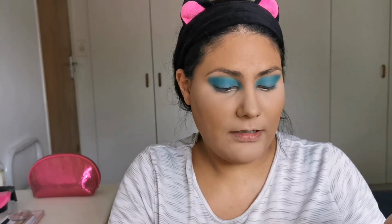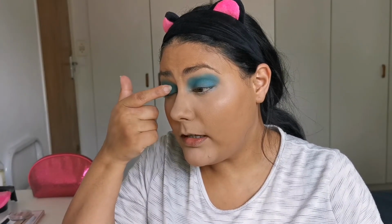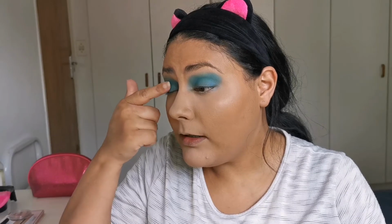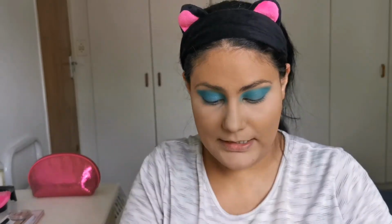Right, so I'm gonna put that, but it comes out more glittery, so I'm gonna put that just on the inner eye, almost like a cut crease. I'm not gonna cut it, I'm just gonna add the glittery shade as well. And I've decided to use my finger because I feel glittery shades sit better with your finger. Sometimes I feel I can just do a better job with my finger. Wow, don't know if you guys can see that. Stunning.